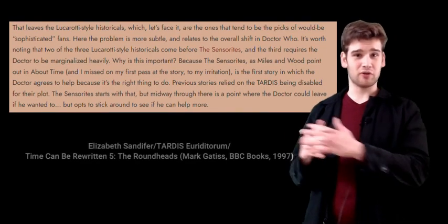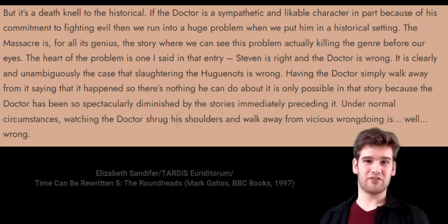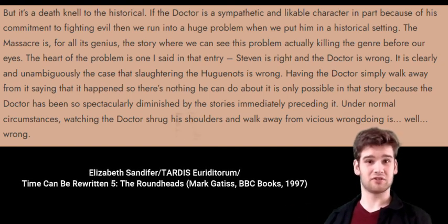Sandifer points out that this was only possible in early Hartnell because the Doctor was an untrustworthy figure who wasn't about saving people. He just wanted to leave and get on with the next adventure, or keep Susan out of danger at the very most. But then, at least after Dalek invasion of Earth, and possibly since the Sensorites, the Doctor became the hero that we know and love today. So this model becomes harder and harder to justify from a character perspective.